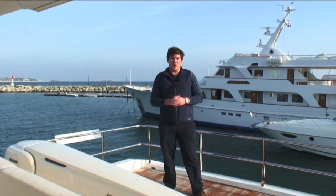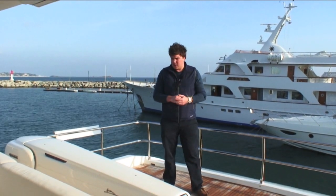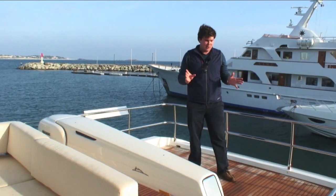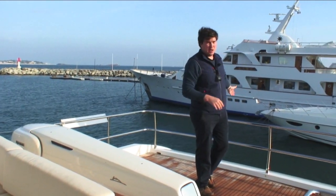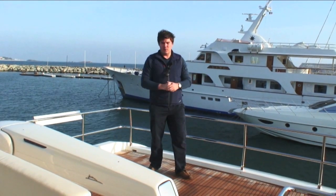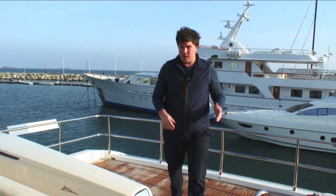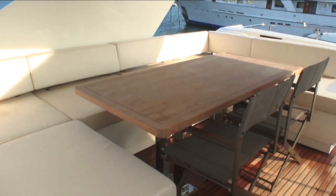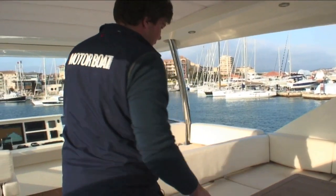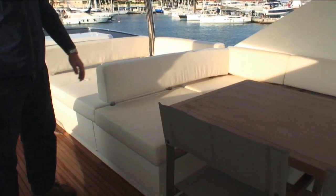We're up on the vast flybridge now, and this section where I'm standing here, as you can see by the crane, is for your water toys. Prestige imagine that you'll have your jet ski up here, but there's also a high-low bathing platform for a tender, but of course you can do it either way you want. Moving forward, vast amounts of seating and also different shapes and sizes. There's small sunpad area here, lots of seating around here for people to dine.